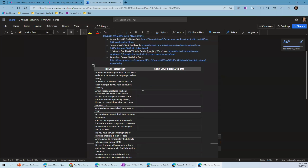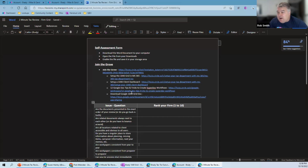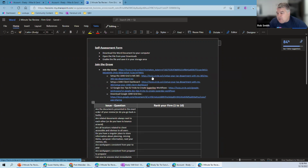This gives you all of the benefits. I want you to basically go through and grade your own firm. But then all the links, like right here, this link right there, will basically allow you to join in. This link right here will take you how to do the 1040 grid. This one teaches you how to do the 1040 dashboard. And then here's how to basically do some Google stuff.